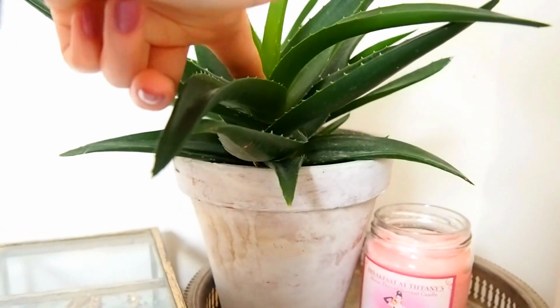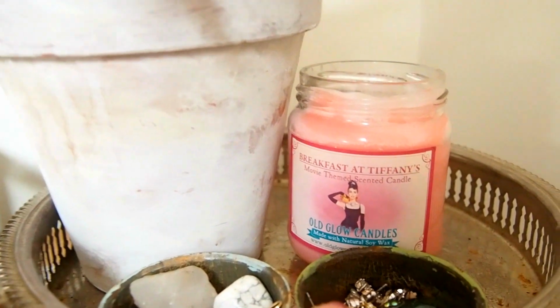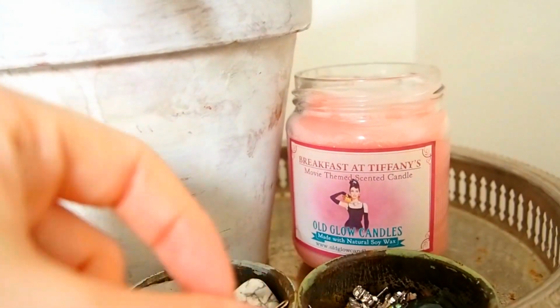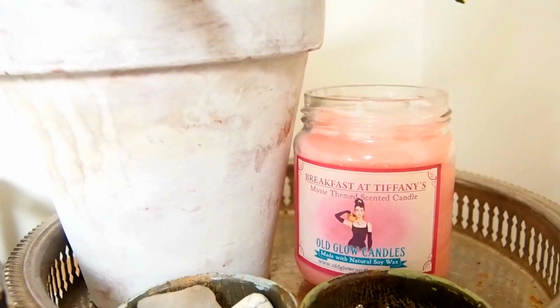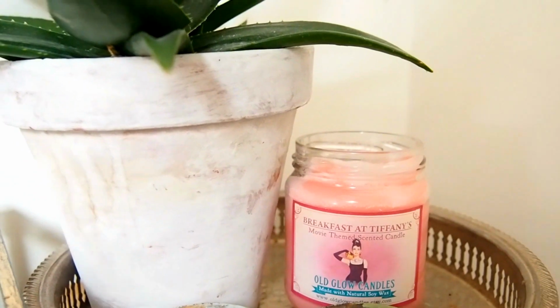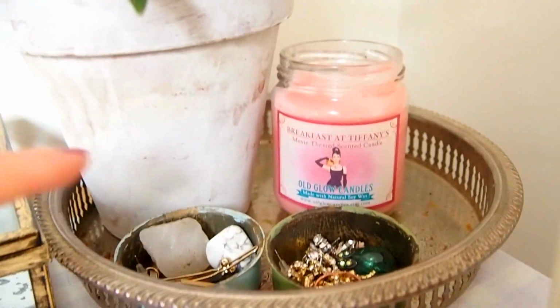An aloe plant, which is a little bit dusty. And this isn't really anything to do with makeup, but I just thought I'd show you. This is a candle from Etsy, and it's supposed to be scented. They do these movie and TV show themed candles, and this one's supposed to be scented like Breakfast at Tiffany's, so I thought I'd give it a go, but nah, I'm not a huge fan. It's supposed to be like chocolate and coffee, but it doesn't smell as good as it sounds like it would smell.